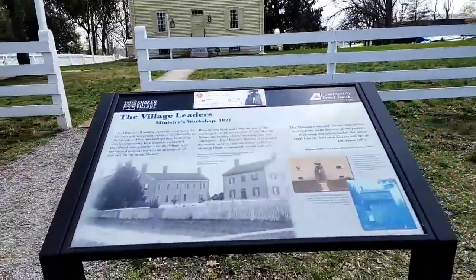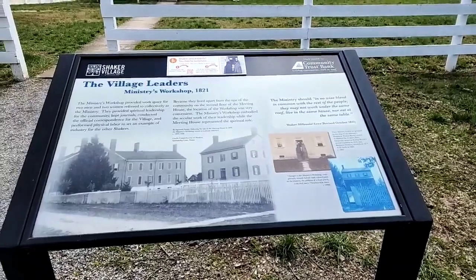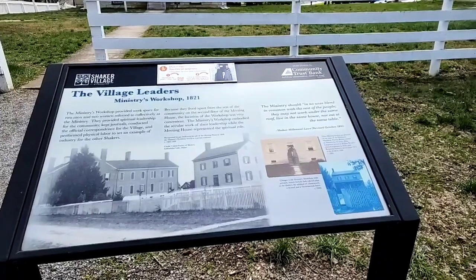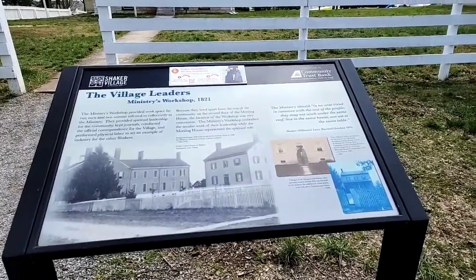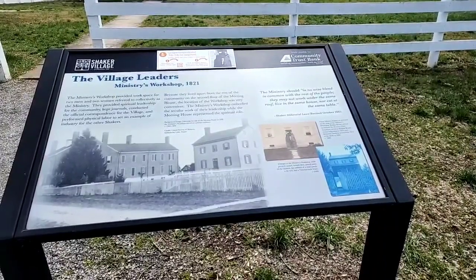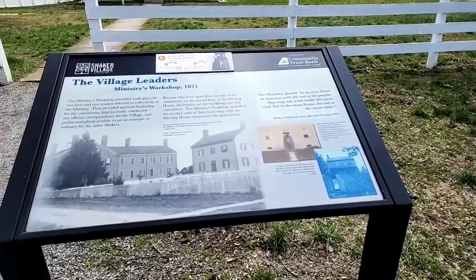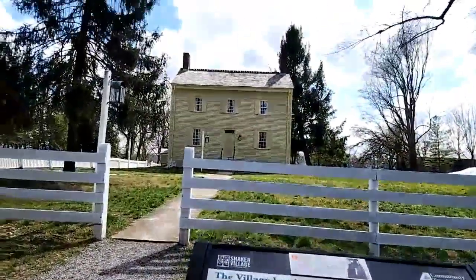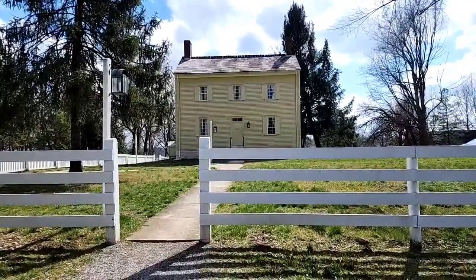All right, so here is about the village leaders. And this is the ministry workshop. The ministry leaders lived in the top floor of the building next to it, which is the meeting house. And this is where two men and two women would get together and basically be the leaders of the community. They kept journals and they would do physical labor to get the people excited about doing things around the village. Okay, so this is the ministry workshop, built in 1821.